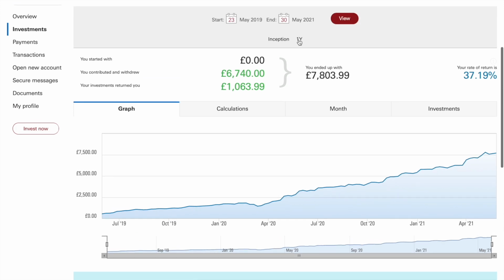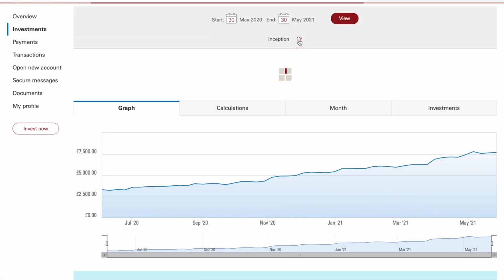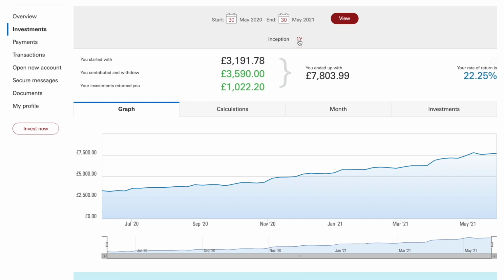If you want to break it down a little further and have a look at this year specifically, we can click on the 1 year calendar, and this looks at the last previous year to date rather than the since inception date. And you can see that in the last year I've invested £3,590, and that's returned to me £1,022.20.